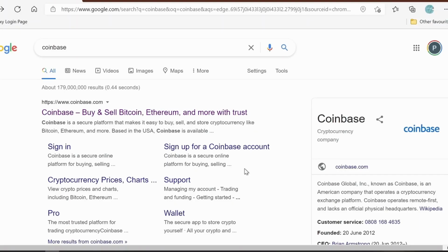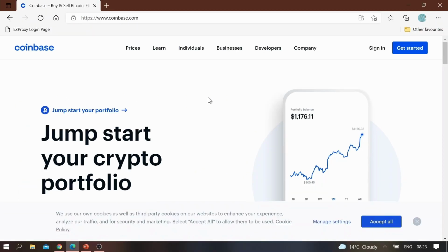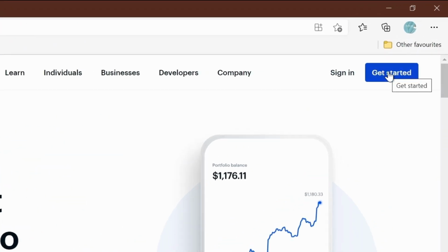Coinbase is the largest cryptocurrency exchange in the US. So we are here. You come here and just type Coinbase, and we're here. Coinbase, buy and sell Bitcoin, Ethereum, and more. So this is the home page. Accept all. You can click get started, or you sign in if you already have an account.